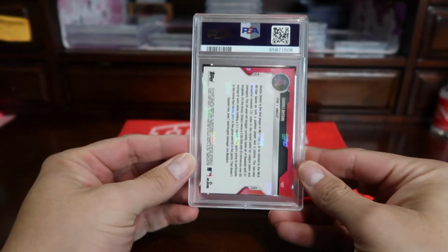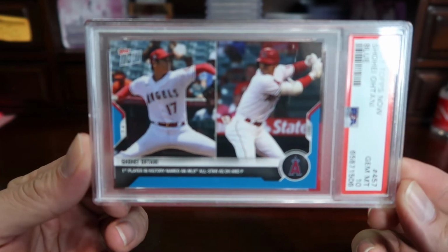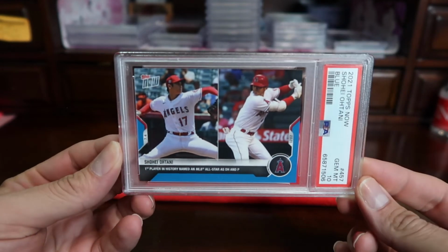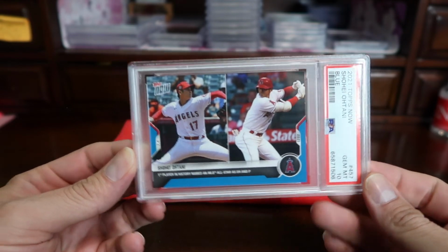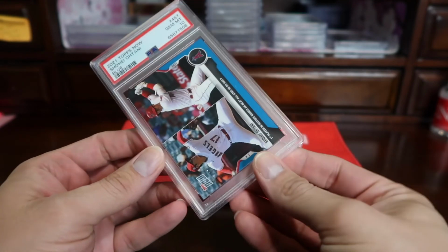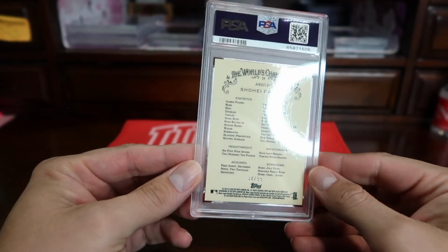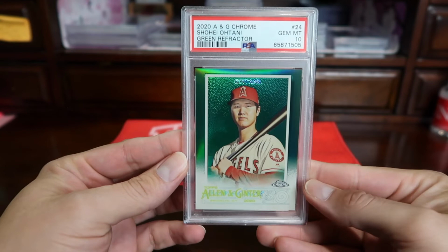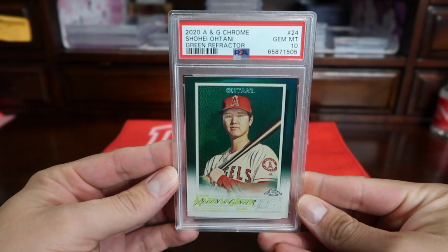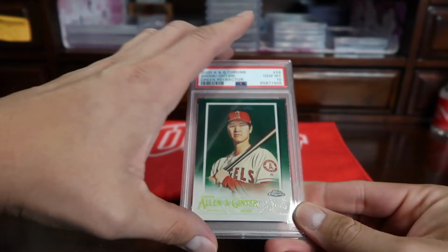Next up we have a Shohei Ohtani. And this is the blue parallel for his first player in history named an MLB All-Star as a DH and a pitcher. So that turned out nice. And a 10. Next up we have another Shohei. This is a green, and this one also was given a 10. So that's awesome. A green parallel, Shohei Ohtani.